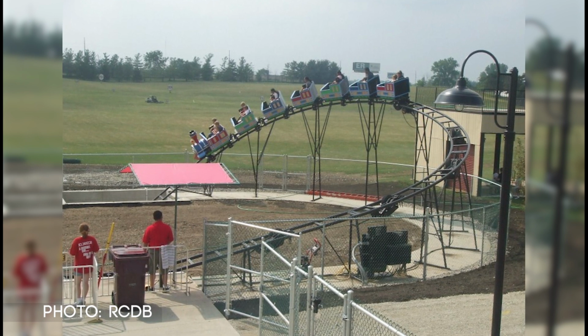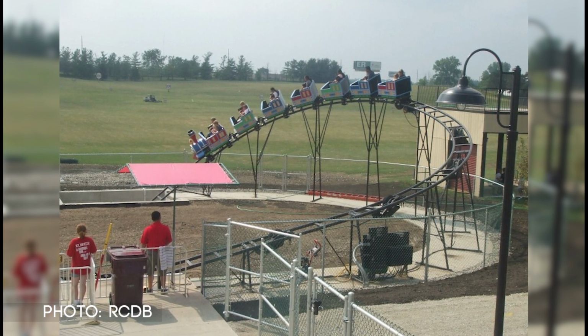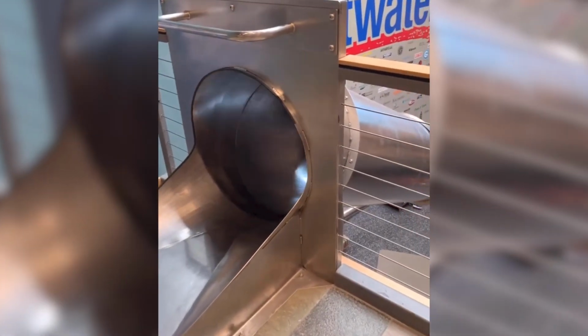The lateral forces in the back row at this point are the strongest on the whole ride. The front row does get some really good laterals on the start of the upward helix that immediately follows it though. If you find yourself heading between Indiana Beach and Cedar Point, or just in the general Fort Wayne area, I would definitely recommend checking out Runaway Train.